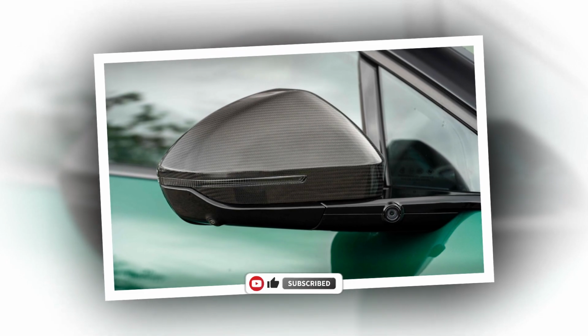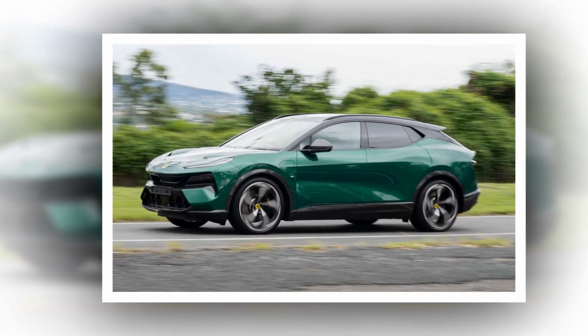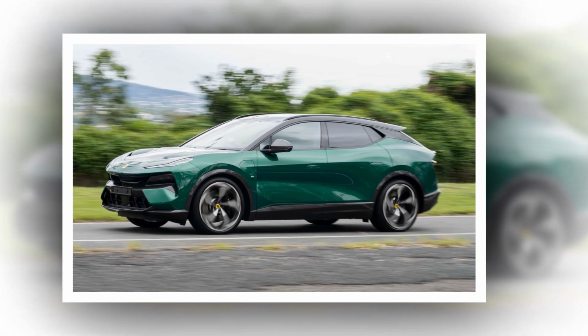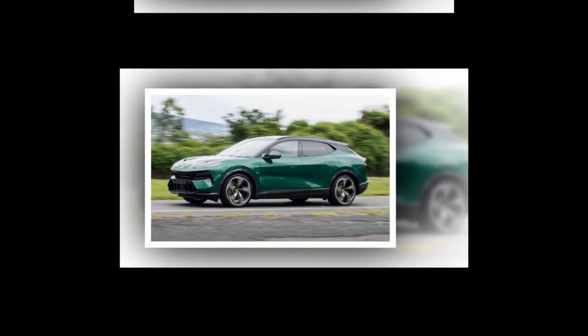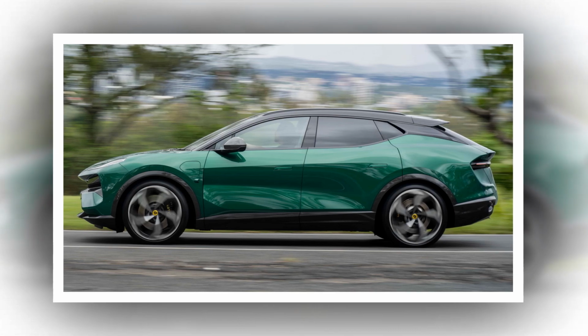Lotus claims that using its 800 volt architecture at its peak charging speed on a 350 kilowatt ultra-rapid DC charger, the Eletre can add 400 km of driving energy in just 20 minutes, with a maximum range of up to 600 km. How does the Lotus Eletre drive?